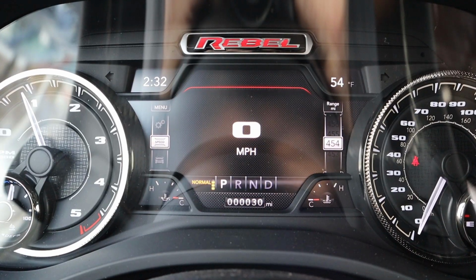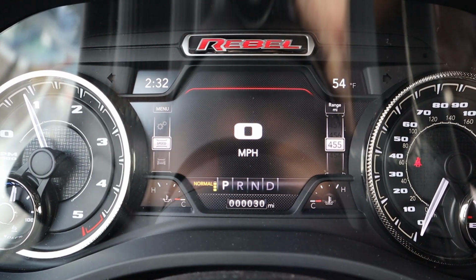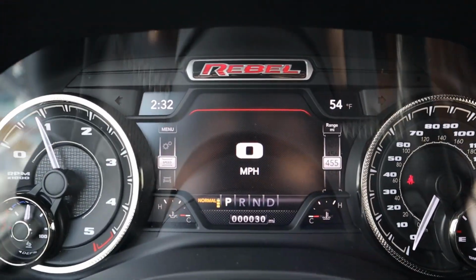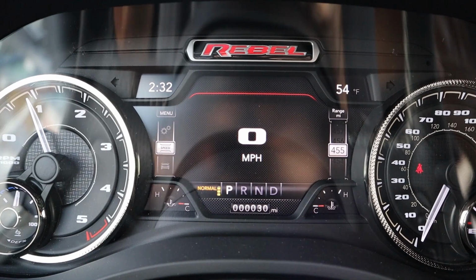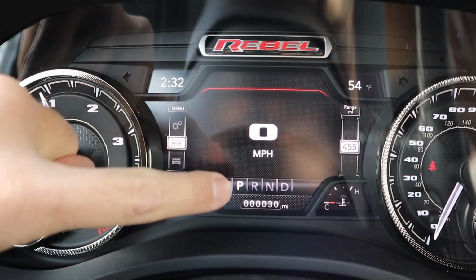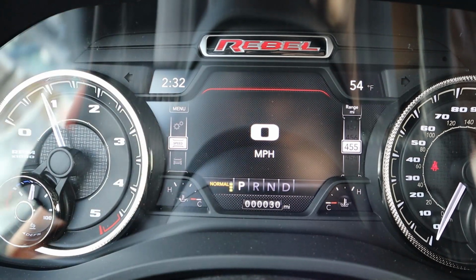Now coming here into the center gauge cluster, you've got the RPMs on the left side. On the right side, you've got the speed, and here's kind of like a better full view there on the gauges. But anyways, going to the center screen, notice that right here, you guys are probably wondering, why does it say normal? That's the air suspension. So right now we're in the normal mode with the suspension.